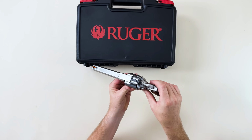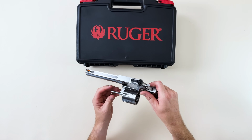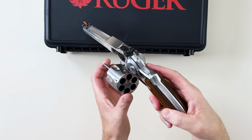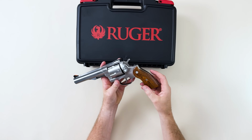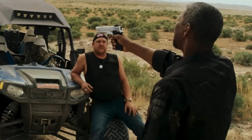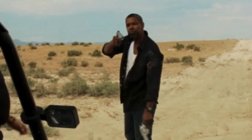On the table is a Redhawk in the 5.5-inch configuration, and that's the model we most often see on screen. Unlike the GP100 and the Ruger Standard, which made the list for 2 memorable appearances each, I slotted the Redhawk at number 3 because it turns up in more major films, especially modern ones like Two Guns, where Denzel's character liberates one from these militant guys who are kind of self-styled border agents.